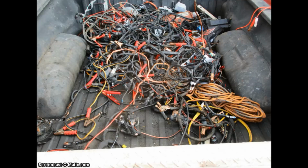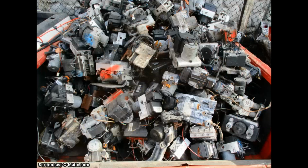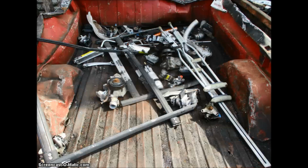Apparently there's a use for jumper cables. I would imagine that they're selling them in bulk. Now, I do know that they sell a lot of their parts overseas where people will come in and buy things in bulk, basically like I do. You'll notice that they have color codes. Here is red, here is blue. That'll come up again later in the video.